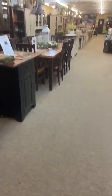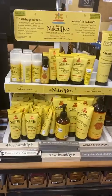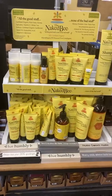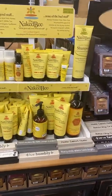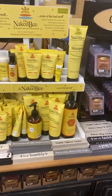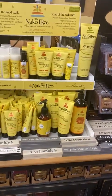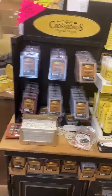Also, what's going on? Well, as far as our Naked Bee product, we're going to get lots more out here. It's not displayed right now, but we're going to get it out here today. Some face cleaning gel and lots of other products that we've never carried. So we're going to about double our selection of Naked Bee. So if you loved it, you're going to love it even more. And we're going to put that on our list this morning to get it out here pretty early.